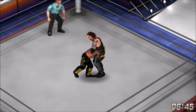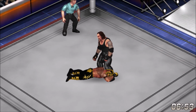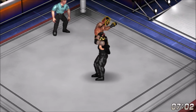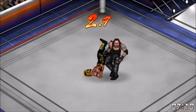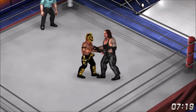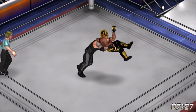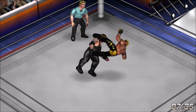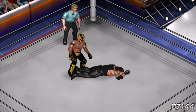The right corner, Undertaker with a facelock, elbow to the back. Undertaker trying to catch his breath here. And another hurricanrana attempt, and another powerbomb. And that was almost it. As impressive as Mysterio was with that tombstone on the Undertaker, as stupid he is with those hurricanrana attempts on the dead man. He's just inviting him to hit those powerbombs. And a side kick, but Mysterio is still able to fight back.